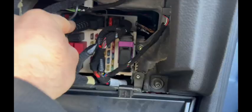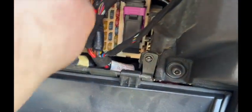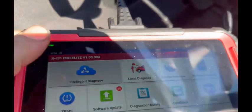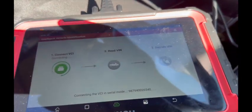Just getting the OBD in, which doesn't want to go in. Come on, go in. Am I doing it the right way around? I am. Oh, there we go. All I had to do was have another look. So, using my Launch, let's run it for faults. I'm not looking forward to this, not going to lie.